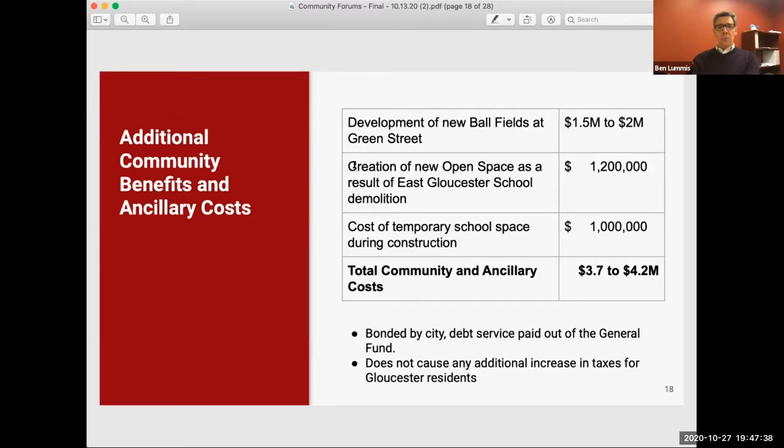These costs are not part of the vote on November 3rd because they're paid out of the general fund from the city, like the city's other debt service. So this does not add to the cost of the borrowing, I should say, that needs to happen.